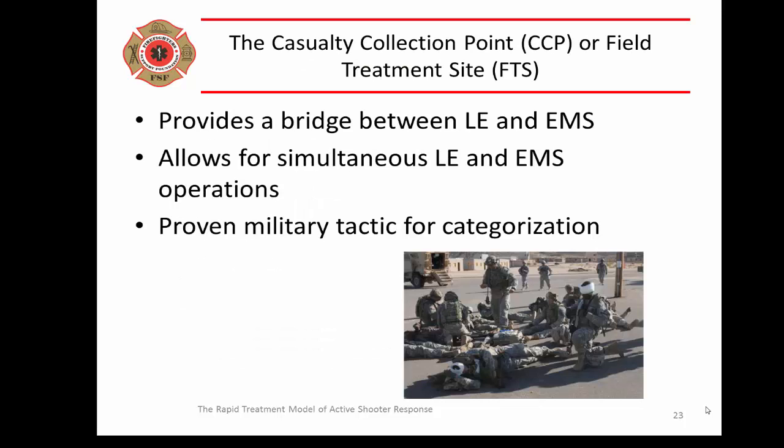So we talked about this earlier, the casualty collection point. For those of you that were in the military, we're going to use the FTS nomenclature for field treatment site just for the purposes of our SOPs and SOGs. This is going to be an area that's established once the incident commanders get on scene and start to assess the situation and the potential number of patients we have. They're going to choose a predetermined point that, once EMS personnel with their body armor along with law enforcement go in these RTF teams and start to bring patients out, they will all go to a sole collection point if possible.